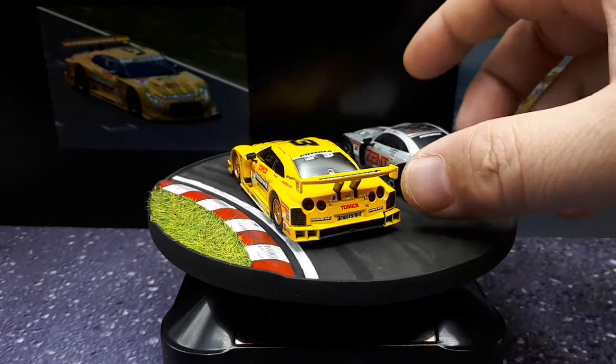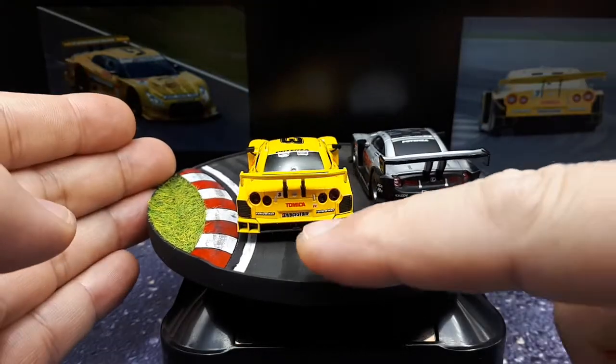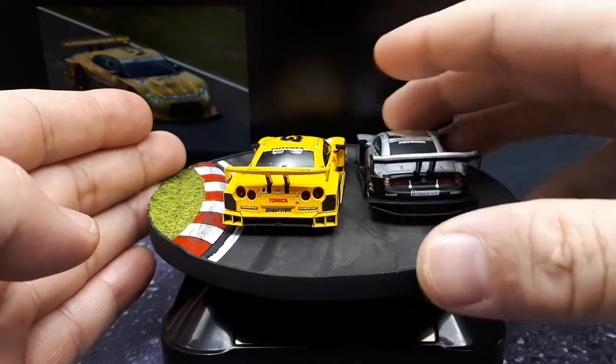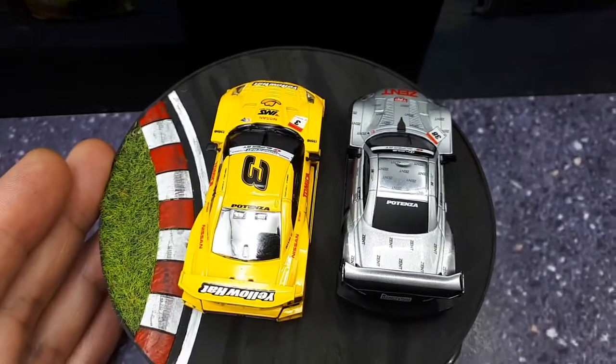Alright then, well that's it for the comparisons. It does seem like actually the GTR is much wider. Or maybe not. Tough to say. The GTR just looks like a bigger vehicle though. Right.